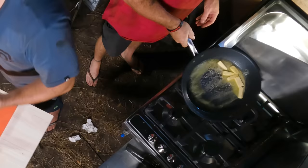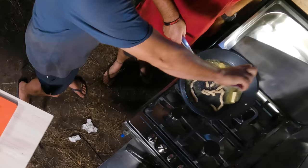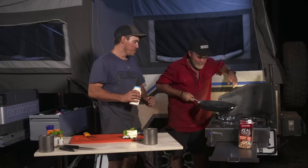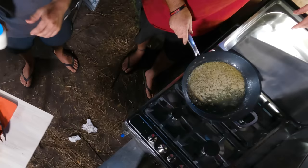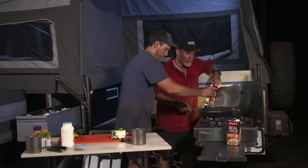A little bit of garlic. Is there anything in life that smells better than melted butter and garlic? Fair bit of garlic. Put it all in, folks. Don't be shy. You basically just want to get that garlic simmering until you can smell it. And as soon as you can, add a bit of stock. We're going to boil that off a bit. Reduction. So you're going to turn this into a sauce. Yeah, that's the plan.